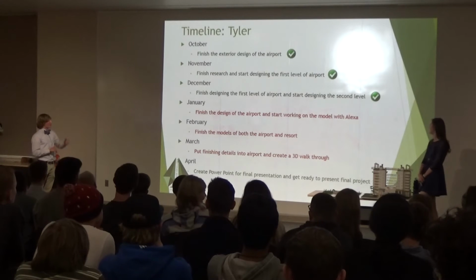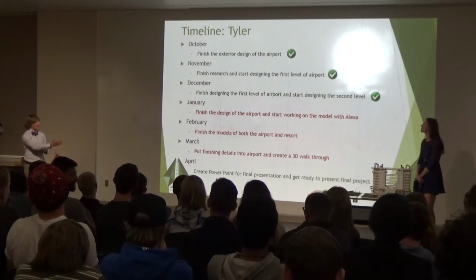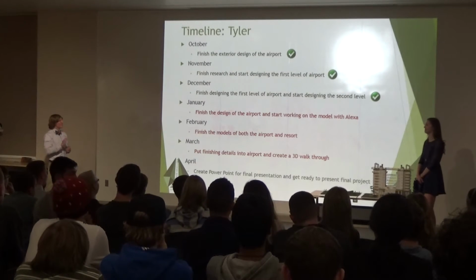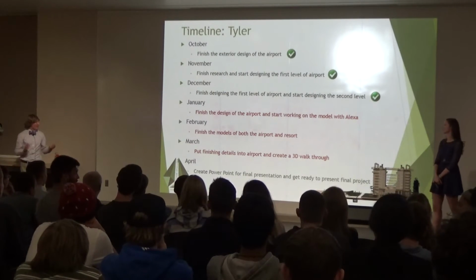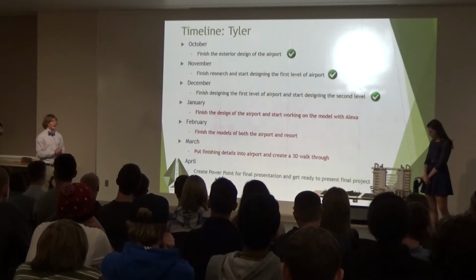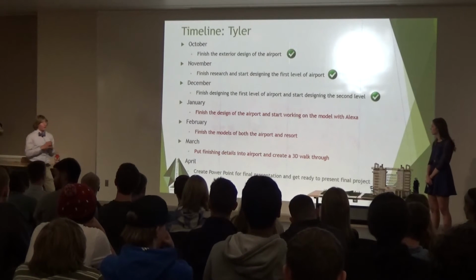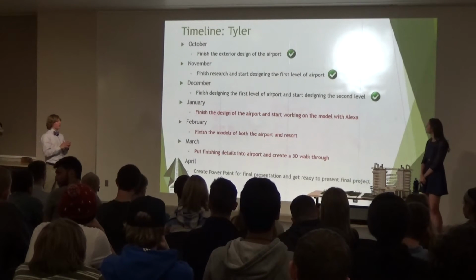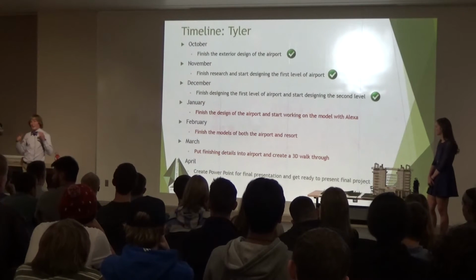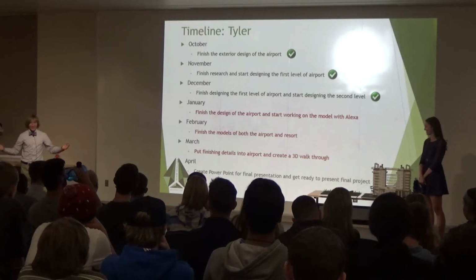And then February as well, the model clearly was not finished on my part. Alexa was about halfway done, somewhere around there. In March, I planned on putting my finishing designs into the airport. This is really when I finished the complete design. I never really got to the interior in March, which is what I planned on doing. That again got pushed down to April. So as you can tell, April was a very busy month, but I got everything done.